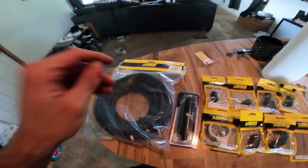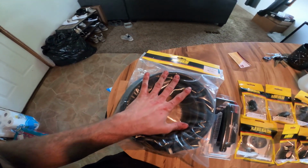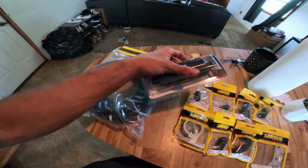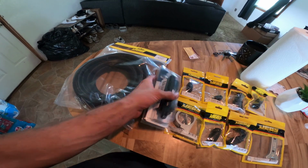So here we go, guys. We have 20 feet of AN line. This is Dash 8. And I went with a Dash 8 3 micron fuel filter from Aeromotive. This is all from Jegs.